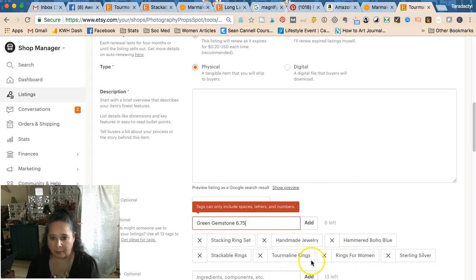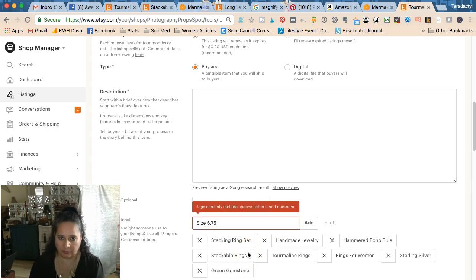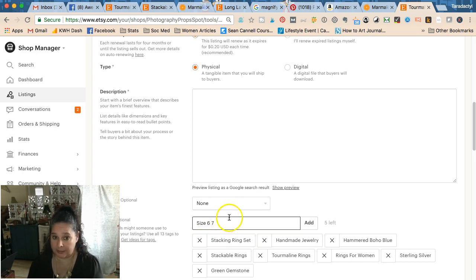Green, and we already had blue somewhere hanging out here. Hammer, boho, blue. I think having size, right? Because people might search by size. I'm going to say size 6-7, because that 6.75 means that if you are a 7, you might be able to squeeze down into it. If you're a 6, it's going to be a little big. But darn it, we can't do much about that. Okay, so now we have 4 left.